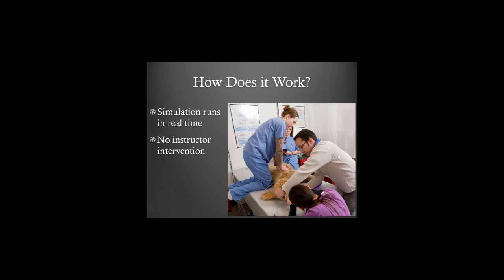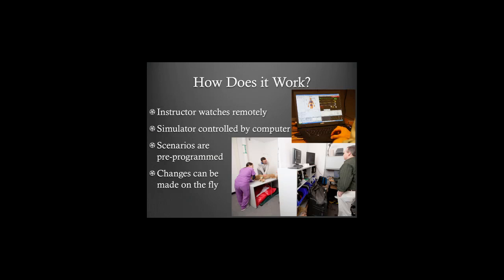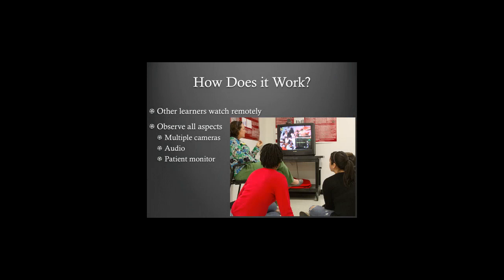Using this system, simulations are run in real time without instructor intervention to allow learners to practice, develop critical clinical and communication skills, and to make mistakes. The instructor watches remotely, controlling the simulator with a computer using pre-programmed scenarios that can be changed on the fly if needed. Groups of learners can also watch scenarios remotely with multiple views of the scenario, audio, and the patient monitor display.